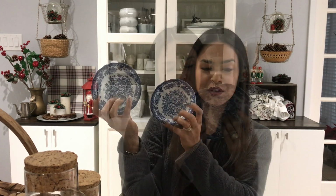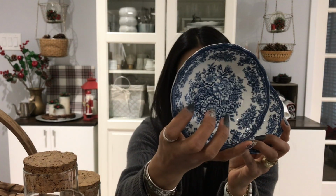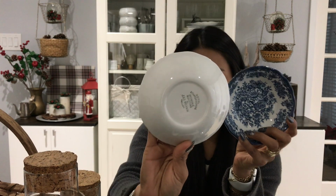So, found these gorgeous dishes, guys, for 25 cents a piece, because all these small plates and small bowls are $1. Starting off, I have 2 of the Royal Staffordshire Avondale Ironstone by J&G Meakin in England. I have 2 of them. Those are $1 a piece, and they are so beautiful. Check out that print and pattern inside. You can see the stamp on the back there. I absolutely love them, and for $1, that is gorgeous.